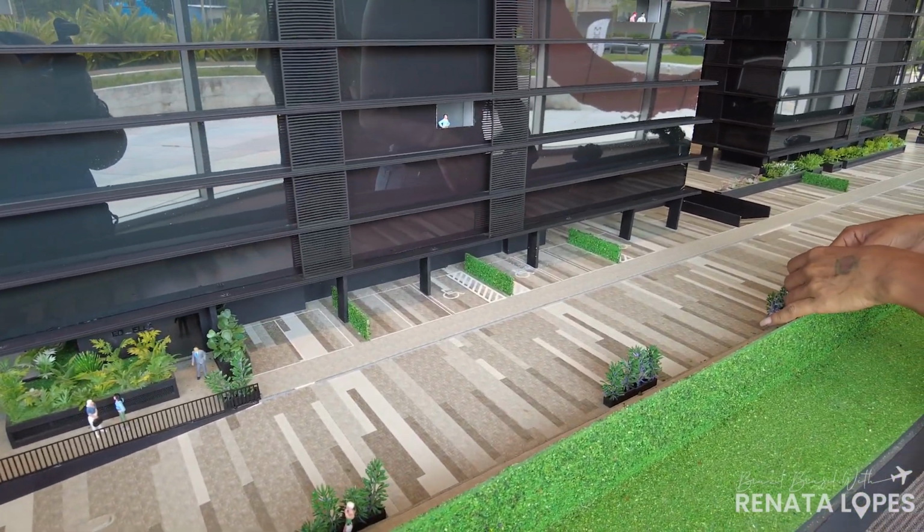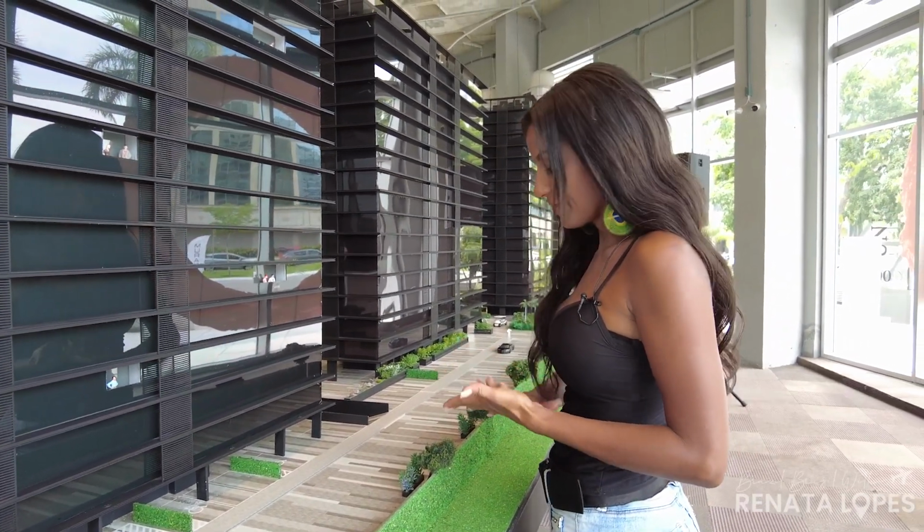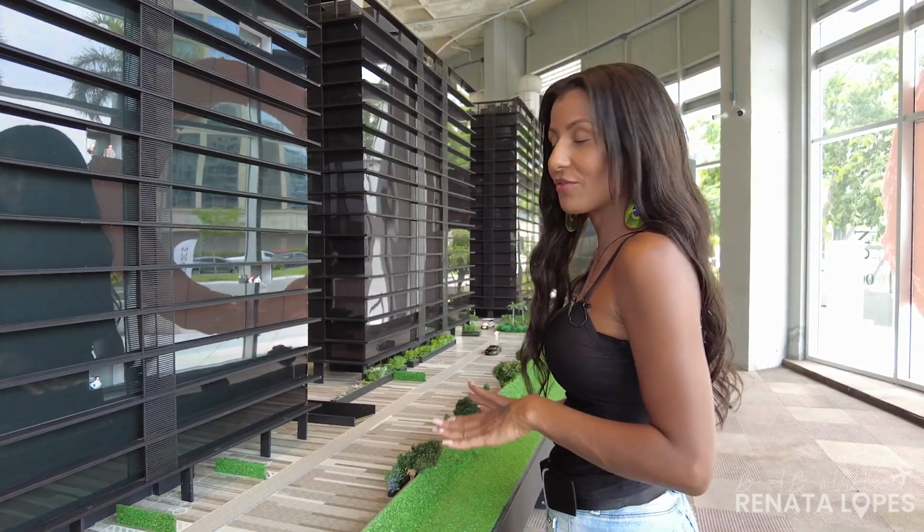Ooh, I try to not touch. Oh my god, I made some accident here, the tree is falling.